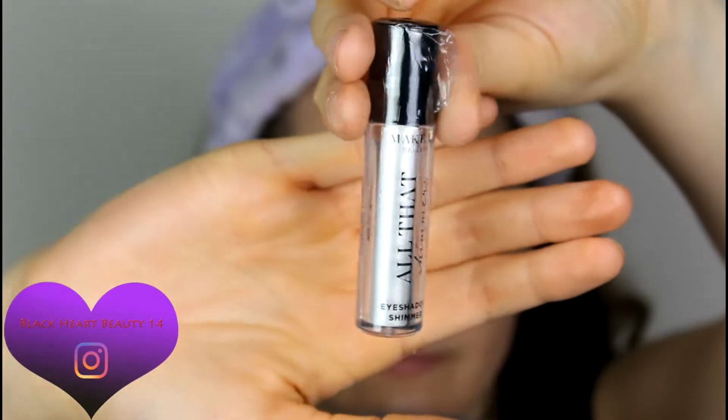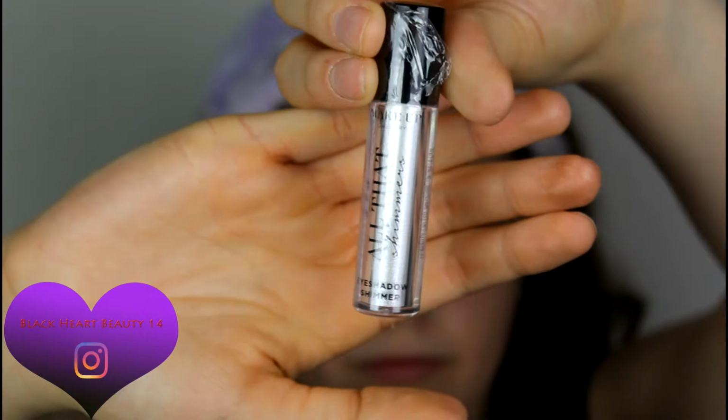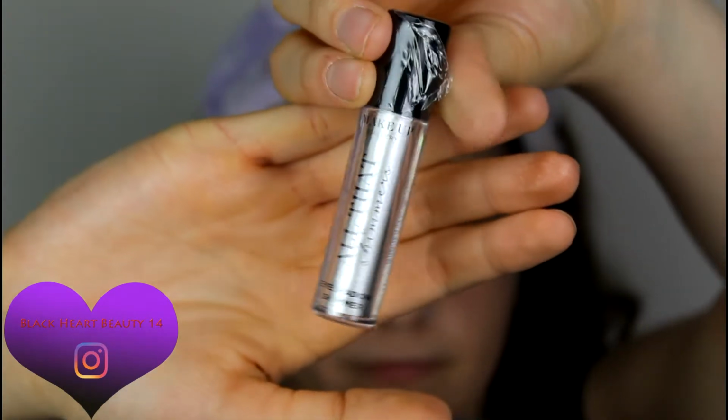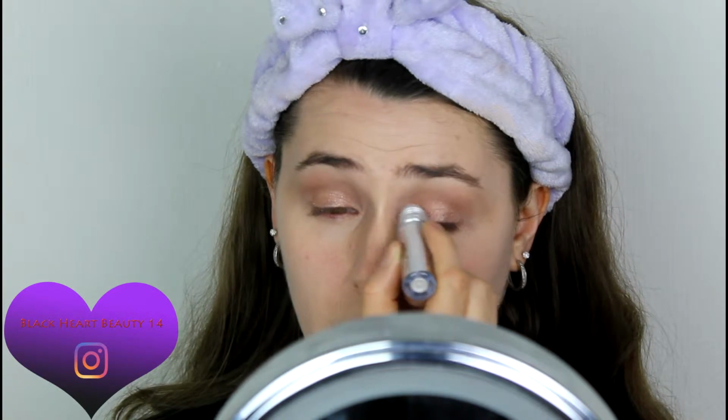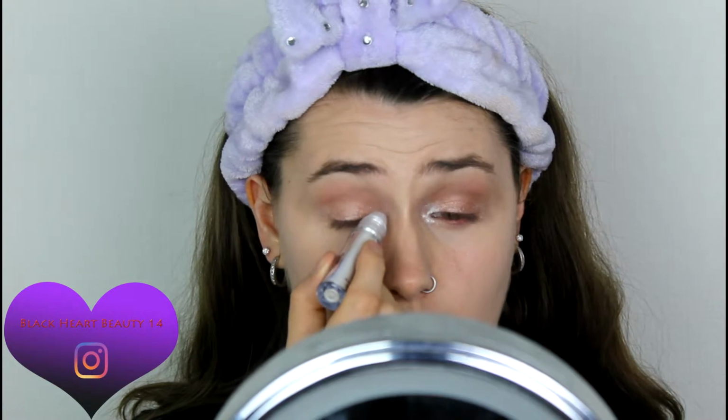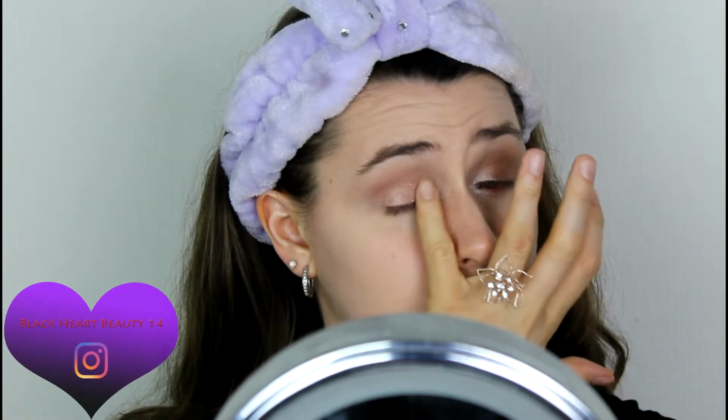So I'm going to use the white one now just to brighten up my inner corners. This eye shimmer was in the shade Eclipse, and it's this really beautiful white reflect. I'm just going to apply this in the inner corners. Wow. See that? Whew. So pretty. So that's my inner corners now.